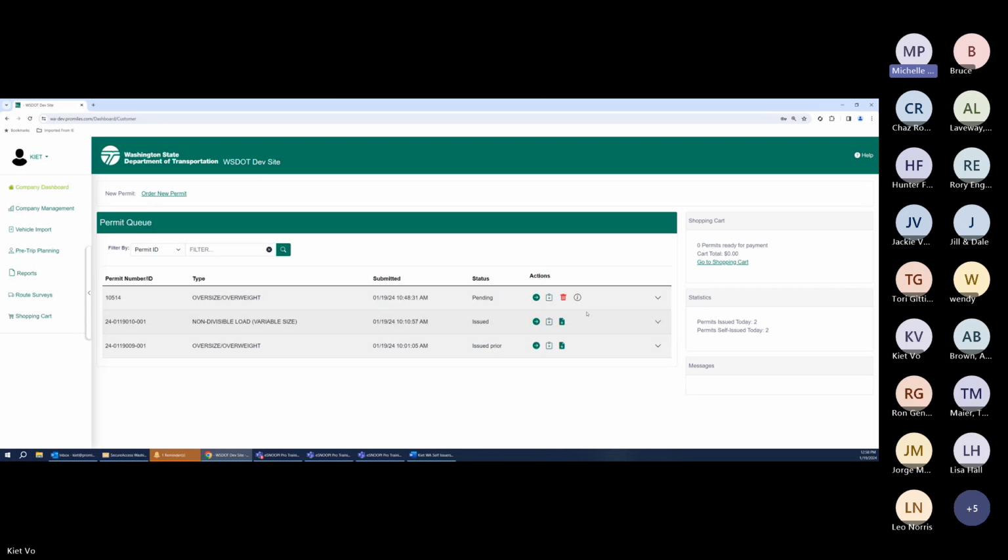Do you have another question, Leo? Yes, ma'am. Speaking of bridges, the canal bridge is restricted to 17.5 an axle, but we've been able to get 20,000 pounds per axle submitted manually. How is that going to be on the amend, or is that something that's going to be?